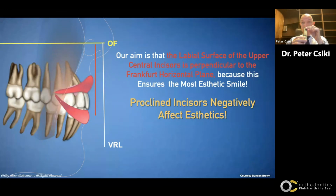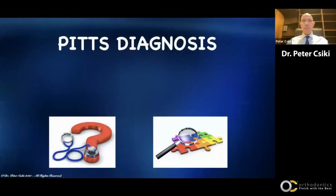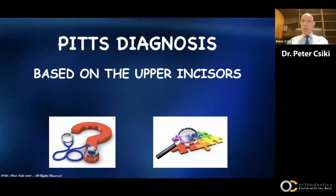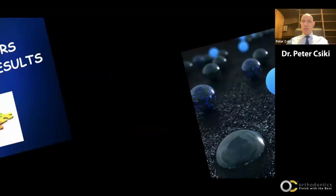And the more protrusion we have from the frontal view, the length of the crown of the incisors, especially the central ones, because they need to be dominant according to the aesthetic dentistry principles, is going to get shorter and shorter. The more protruded the incisors are, the shorter the clinical crown appears. So this is why a flat smile arc is not aesthetic. Okay, we need a consonant curved smile arc. So the PITS diagnosis is based on the upper incisors to have superior aesthetic results, not on the lower incisors.